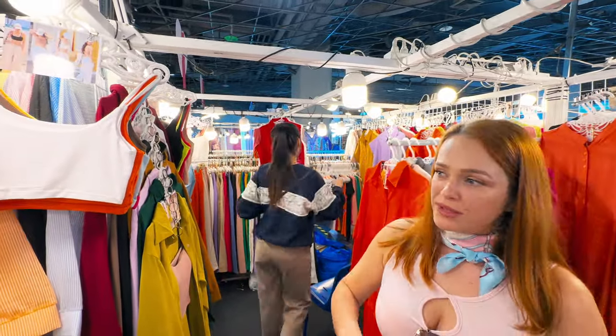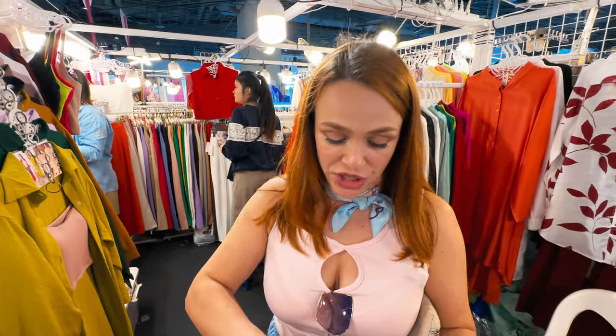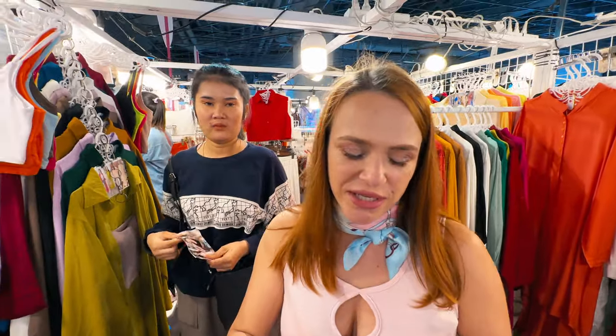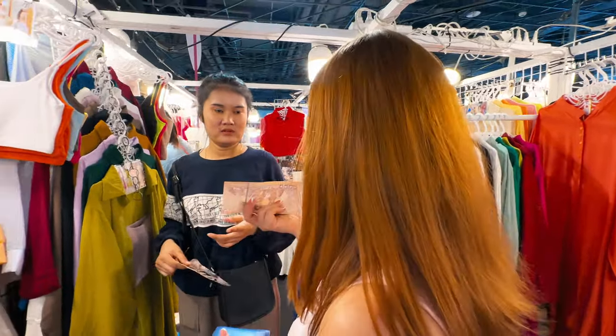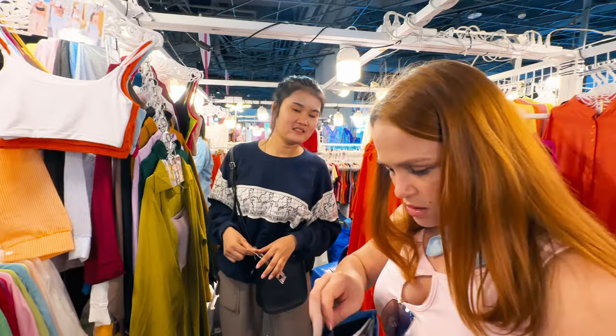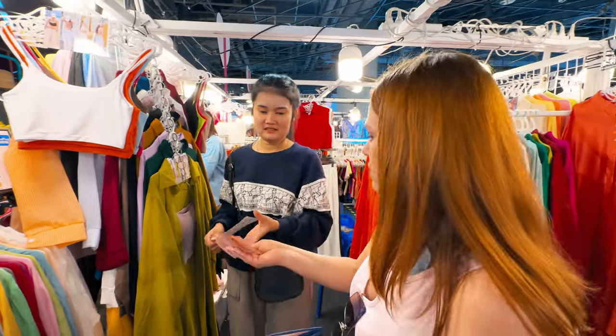And there are some vendors that take cards here. And she does take cards here as well. But for a small transaction like this, it's best to pay cash. So, 1,000 change here? Yeah, you have the moment. Small, yeah, I don't know. Oh, yeah, I have. Okay.